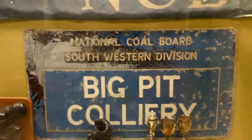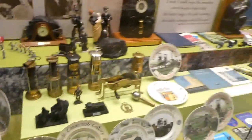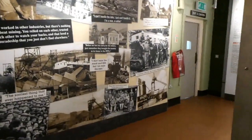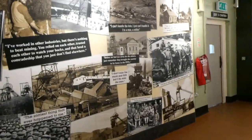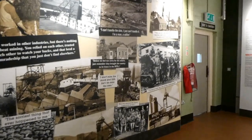So pretty much that's the end of our tour of Big Pit. We will go into the gift shop and I'll show you what we do buy. And we'll see you again. I'll show you what we get in the gift shop when we get back home.